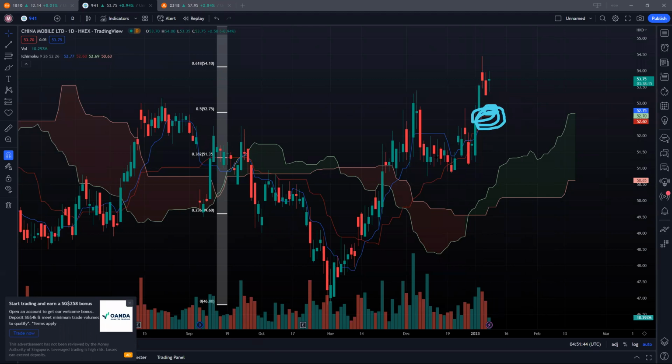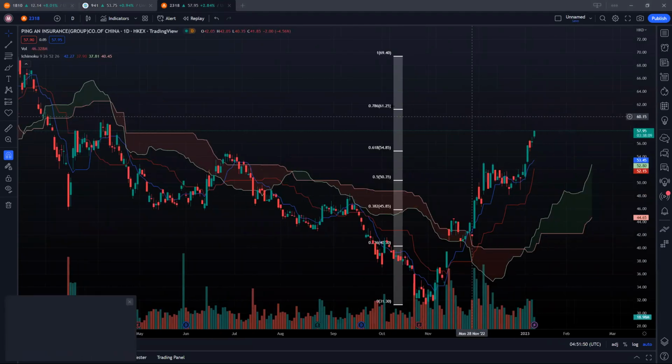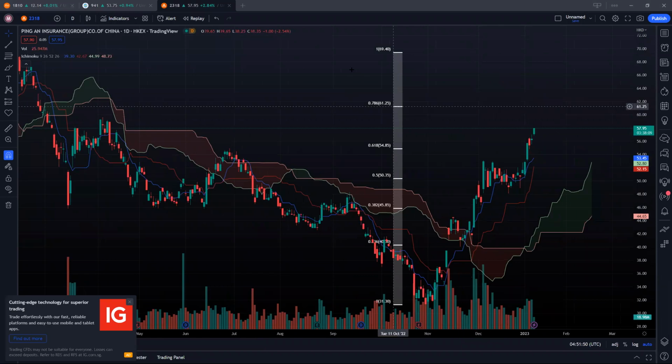So moving on to Ping An. So 2318 seems to be having a very nice climb. And in fact, if you look closely, we only tested the blue conversion line, and on many occasions we broke down below the blue conversion line but still closed right above it. So this is a sign of buyers actually supporting the price.